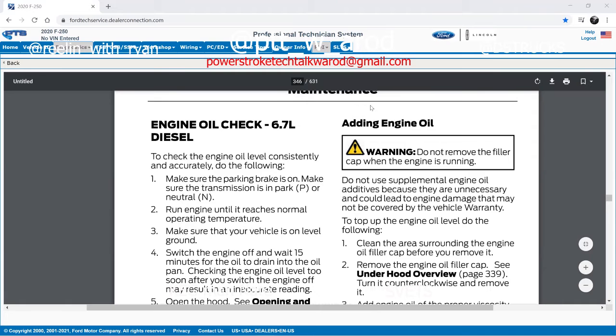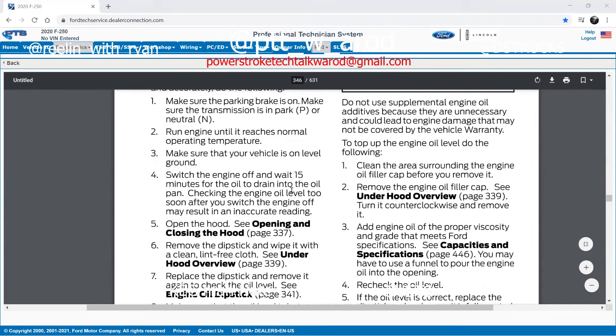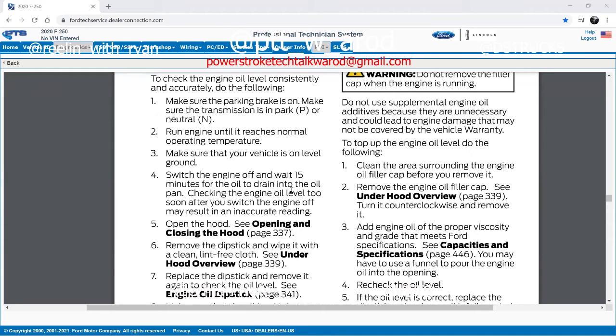If you guys want to go take a quick spin around the block, go do what you got to do. Want to grab a bag of chips, got to go put some fuel in it, go drive, come back, and you're going to be at operating temperature. Make sure that your vehicle is on level ground. You just heard DS said he pulled it in the backyard on the level part of the driveway. Switch the engine off and wait 15 minutes for the oil to drain into the oil pan. Checking the engine oil level too soon after you switch the engine off may result in an inaccurate reading.